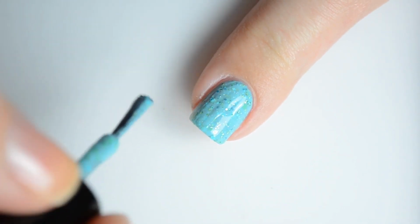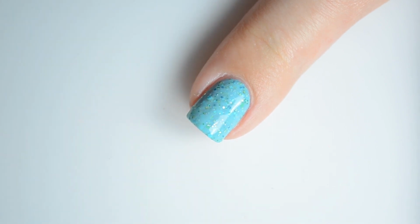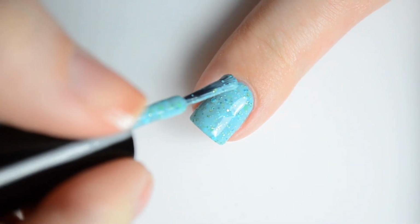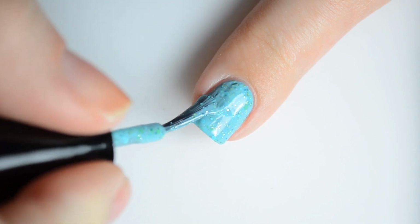I really love the blue, green, teal, aqua color family and wish more brands would offer these colors. The mixture of glitter in this aqua base is just perfect.